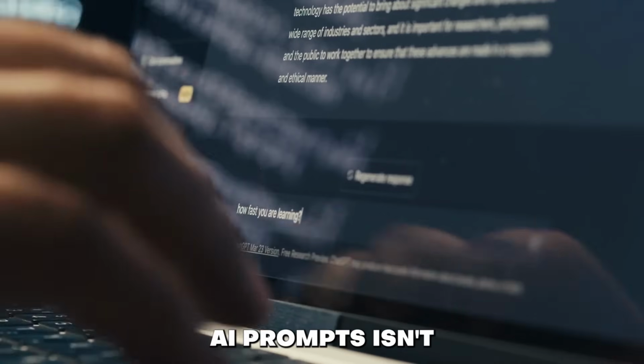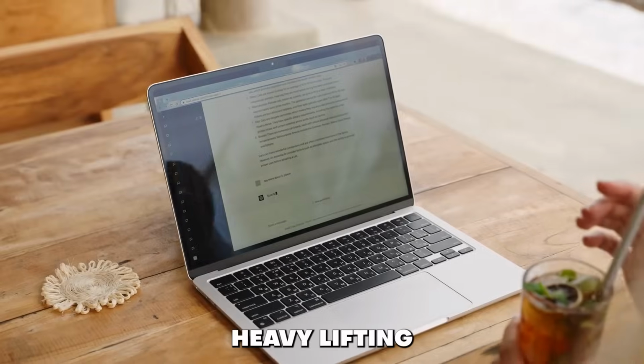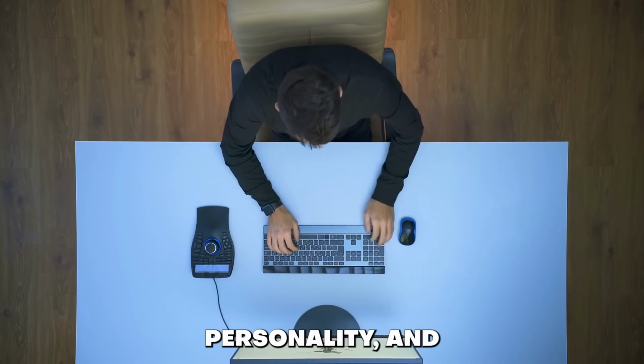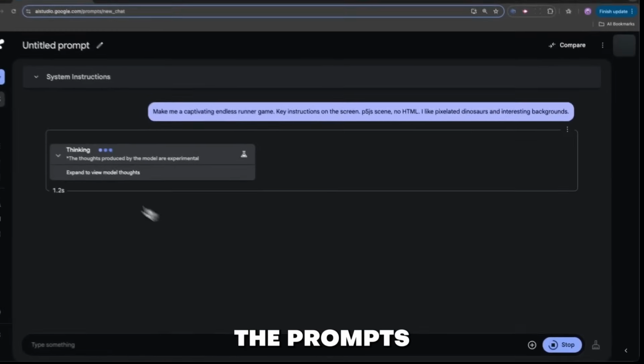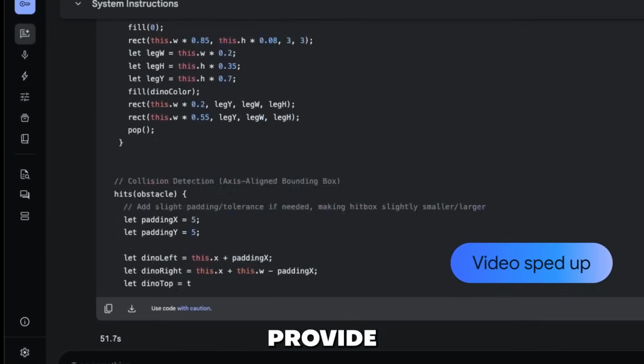Remember, using AI prompts isn't about removing your creativity. It's about handling the structural heavy lifting so you can focus on your unique insights, personality, and connection with your audience. The prompts provide the foundation. Your expertise and authenticity provide the magic.